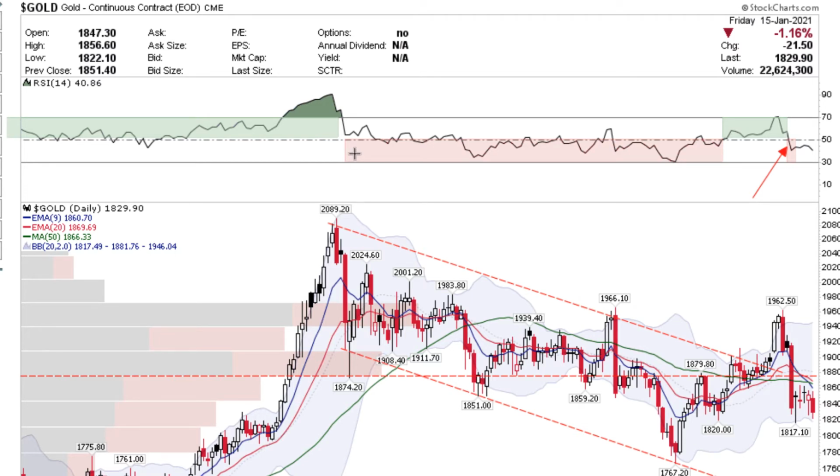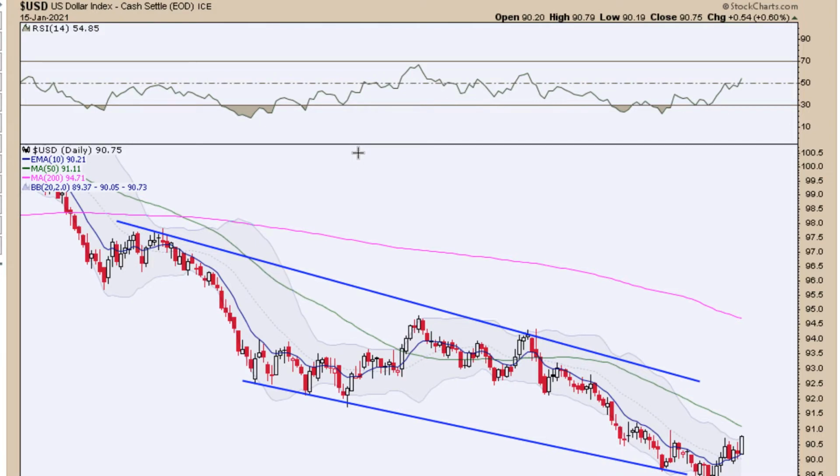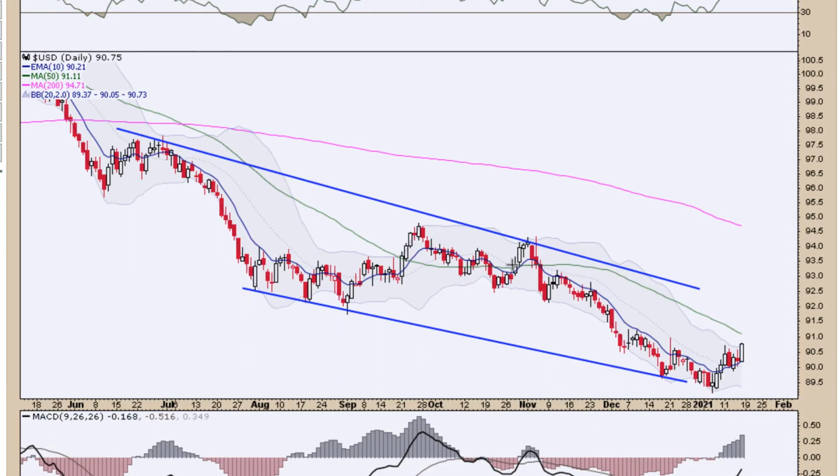Yet another reason to be cautious with a mixed signal, with the entire CRB index attempting a breakout of a descending pattern. So that could forecast something intermediate to long term in the months to come, that there is improvement in economic activity around the globe, and still have a reason to be cautious in the short term. Finally, we saw the US dollar strengthening. It's continuing in this descending pattern, nearing the 50-day moving average.